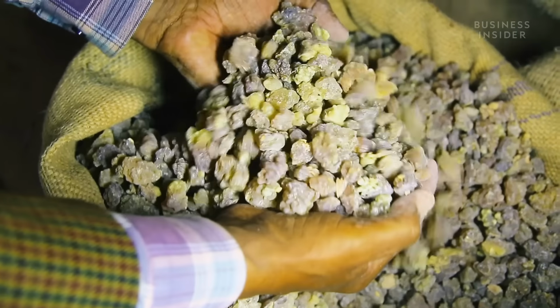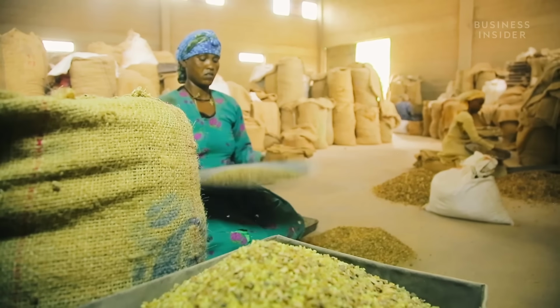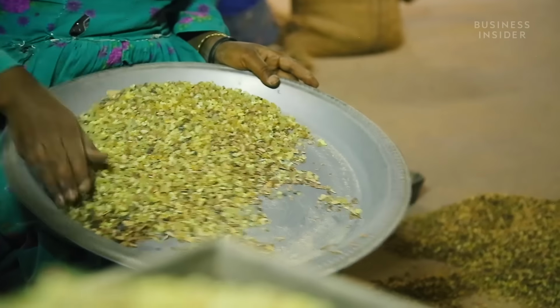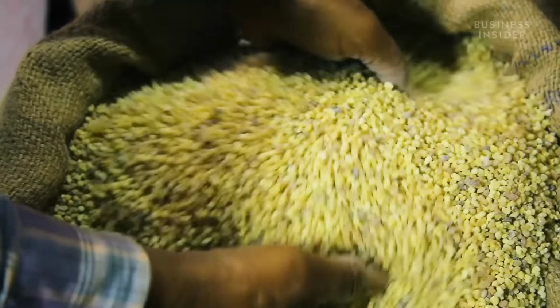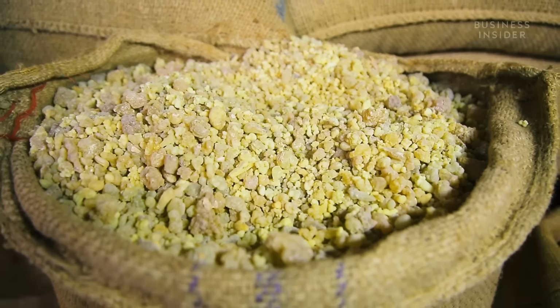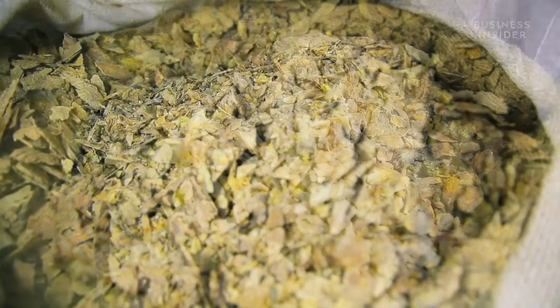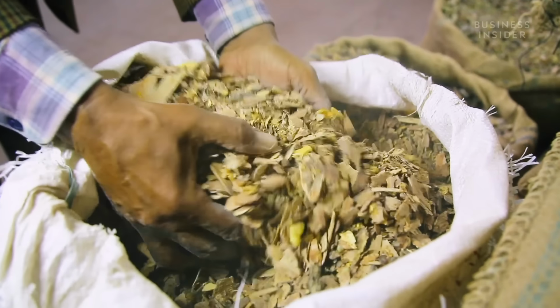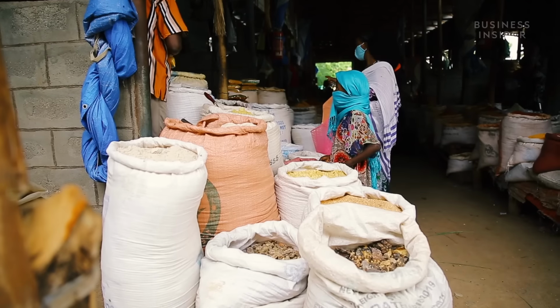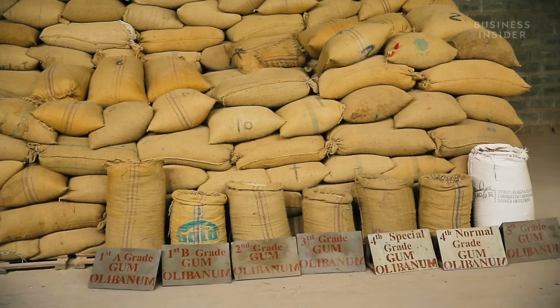First grade A frankincense is clear, white, and without impurities. Smaller pieces of the same high quality granules are separated within a sieve and classified as first grade B frankincense. The grades gradually deteriorate based on the size and the amount of impurities, such as bark infused into the resin. Low quality frankincense is mainly sold for local market consumption, whereas grades 1, 2, 3, and 4 are exported.